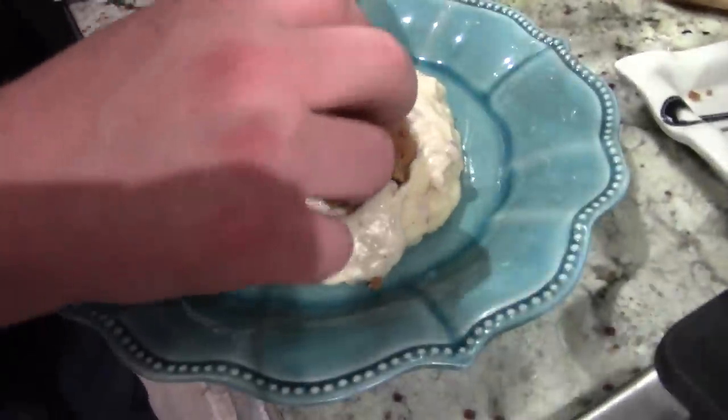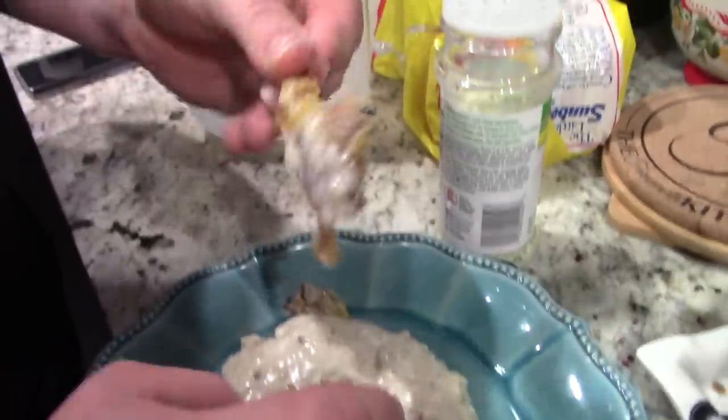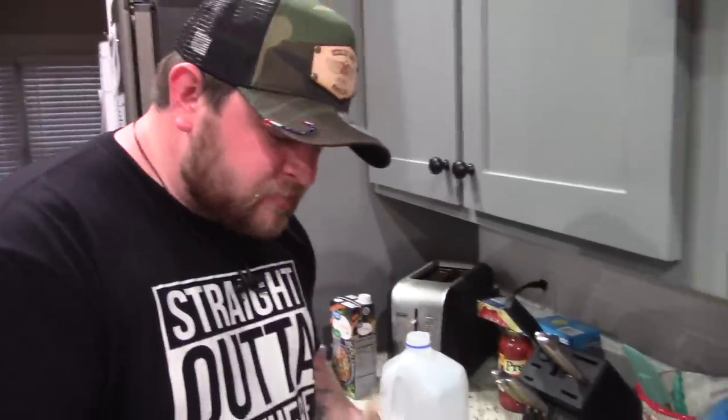Man, that looks good. Just watch. I mean, it just comes right off. Here's another little trick. You just swallowed the bone. Yeah. There's a lot of bones in it, but it's really good. Kind of just like a little chicken.